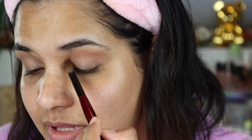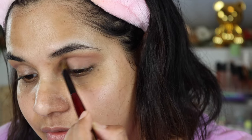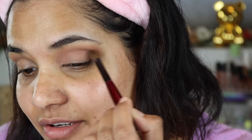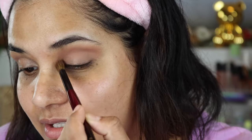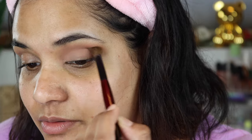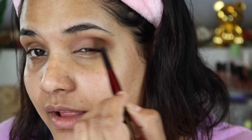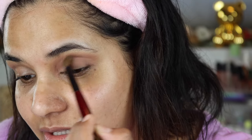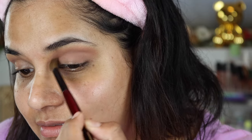I definitely have some thoughts on the Natasha Denona shadow palette, but I thought this would be a fun way to do a review slash battle, because my thoughts aren't that much on this palette because it's such a small palette. So I figured it would make sense for me to incorporate the Vintage Rose as well. That way we could do a little more in one video instead of just, oh, here's this little palette and this is what I think, and the video is done in 5 minutes. So that is the crease color on the one eye.